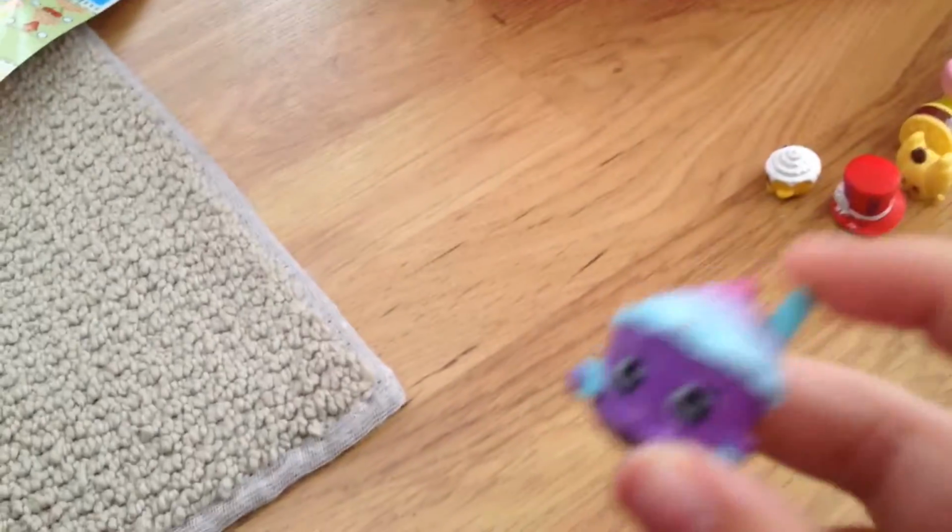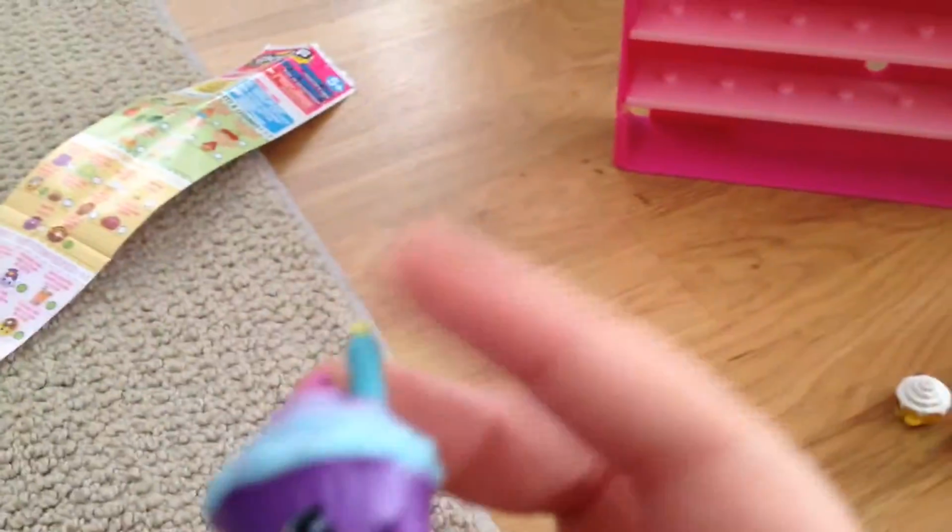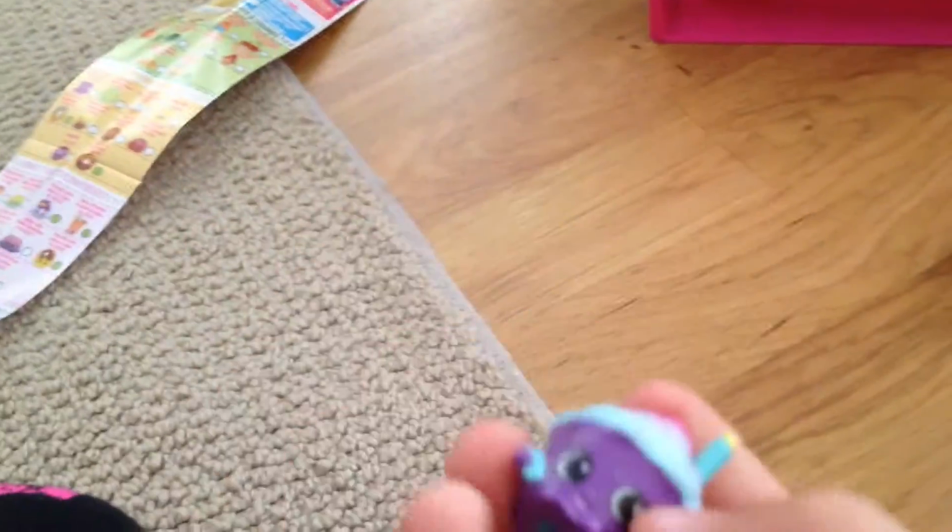Here is Cupcake Cup. Look at her icing on top. I just want to eat it. She is purple and kind of frosted. I like how she's frosted on the top. I like how her little candle is kind of frosted. But she is ultra rare.